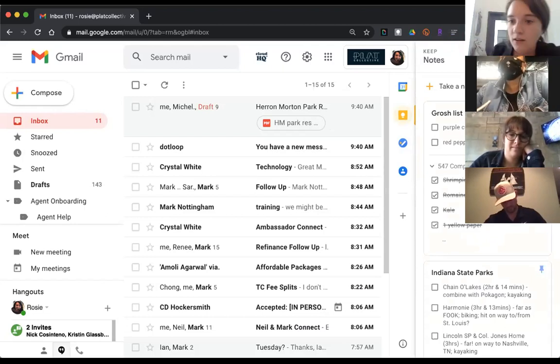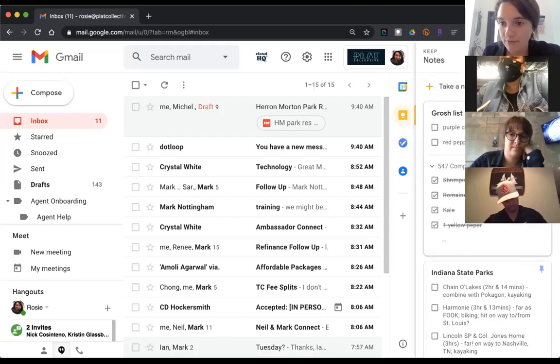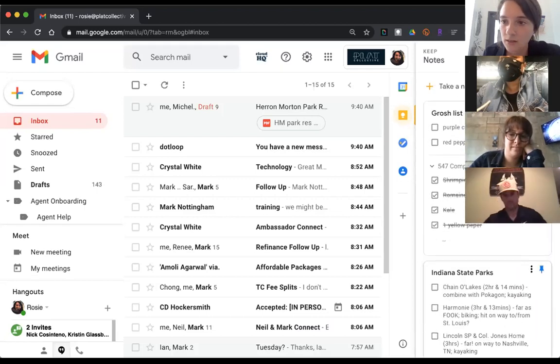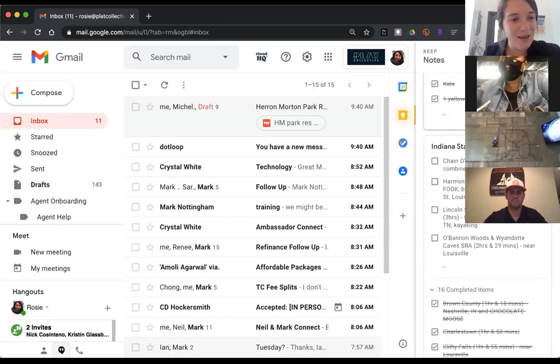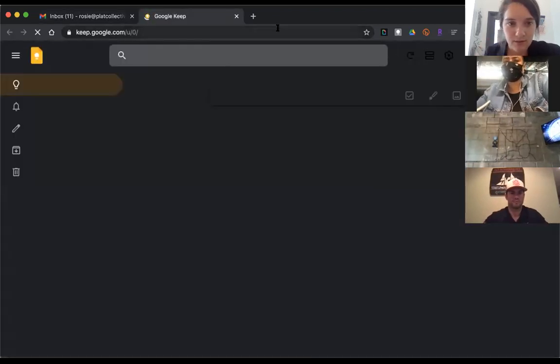Mine's right there. I can take all kinds of notes. For instance, you're going to see some personal notes on here, but I have a couple of notes pinned so that they're always going to be at the top of my list. And they are things like the grocery list that I use every week, or state parks that I want to visit.